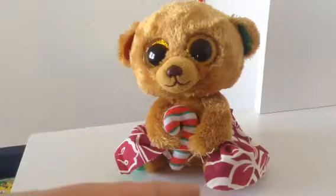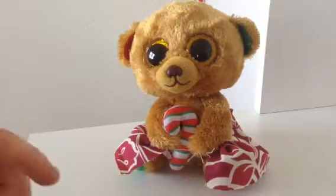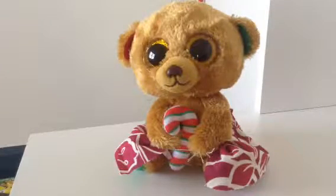Oh my god, if you had a Beanie like that, tell me, because I really want to know if you do. So I'm probably just going to shush, because I'm talking too much.